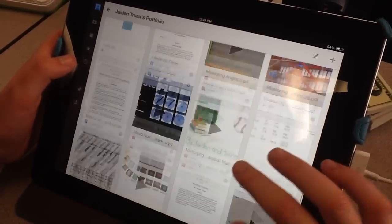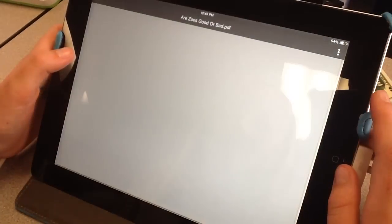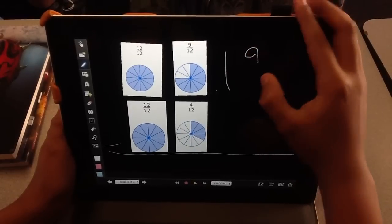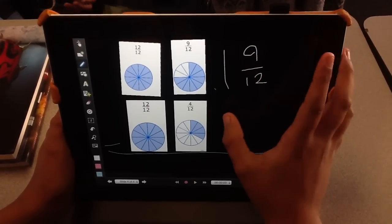We keep a digital portfolio of all our projects in Google Drive. Everything we create, including movies, presentations, screencasts, iBooks, mini lessons, essays, performance tasks, and PDF files, all get stored in our drives where we share them with our teacher and classmates.